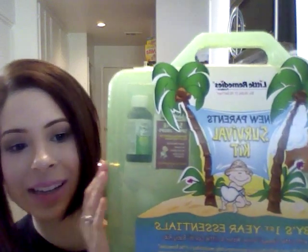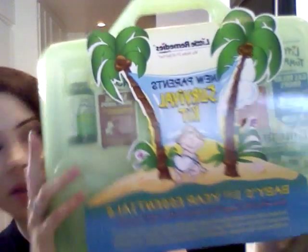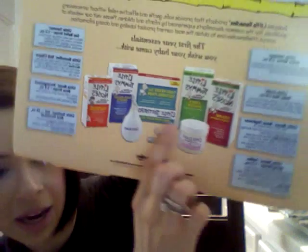Let's see. Oh, this thing saved our life. We didn't buy a big set like this, but this is the Little Remedies New Parent Survival Kit. And it's got all these little things back here. We used so many of these things with my daughter when she was born, but it's the little tummies, like the gripe water for colic or hiccups. You can give them that. Where is it at? It's an herbal. It's right here, this one right here. It's an herbal remedy, so it's all natural, it's safe.